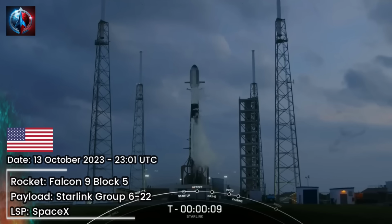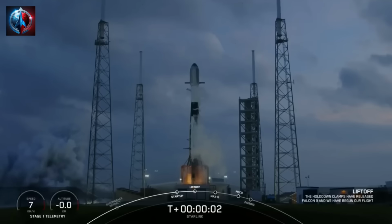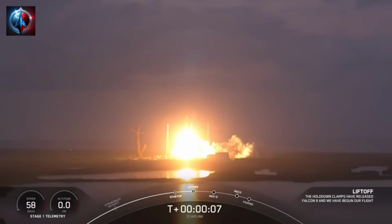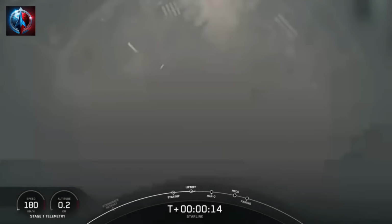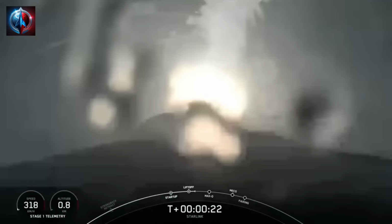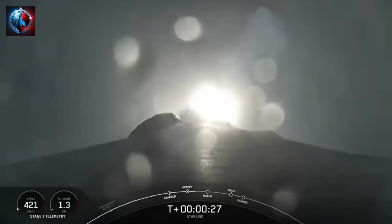T-minus 10, 9, 8, 7, 6, 5, 4, 3, 2, 1, ignition, engine full power, and liftoff of Starlink. Go Starlink, go Falcon. Vehicle's pitching downrange.